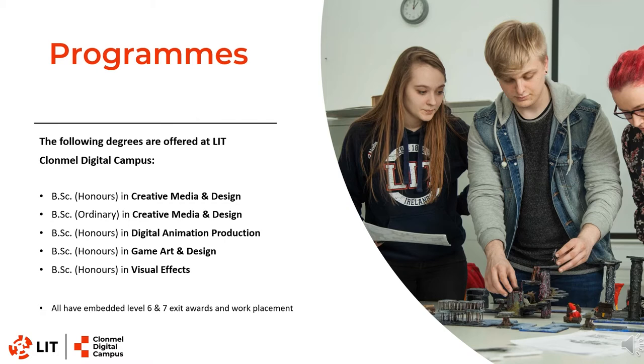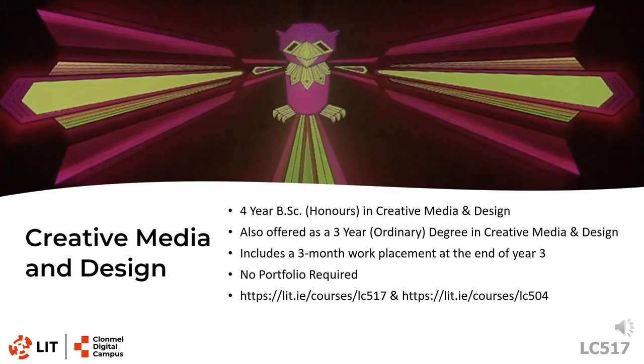The following degrees are offered at LIT Clonmel Digital Campus: the BSc Honours in Creative Media and Design. There's also a BSc Ordinary in Creative Media and Design, it's a Level 7. The BSc Honours in Digital Animation Production, the BSc Honours in Game Art and Design, and the BSc Honours in Visual Effects.